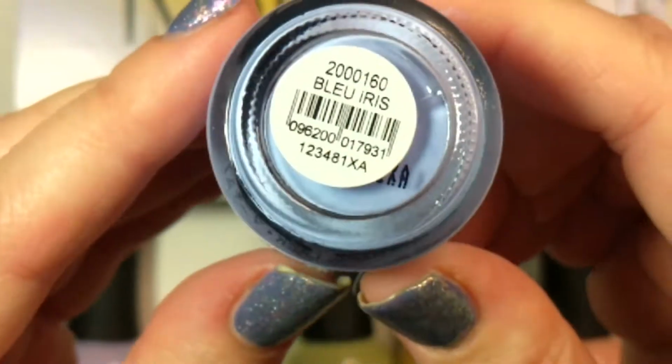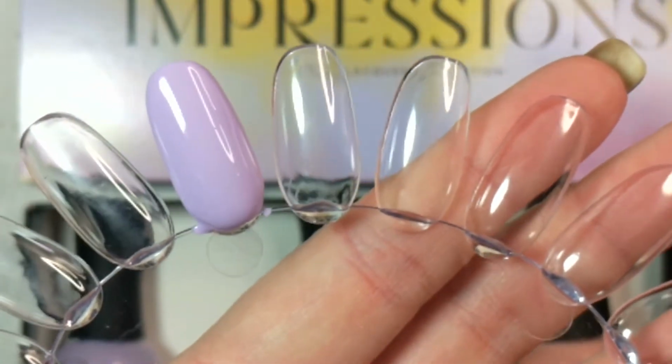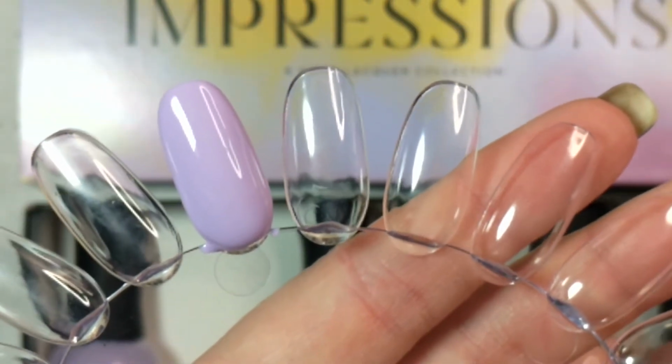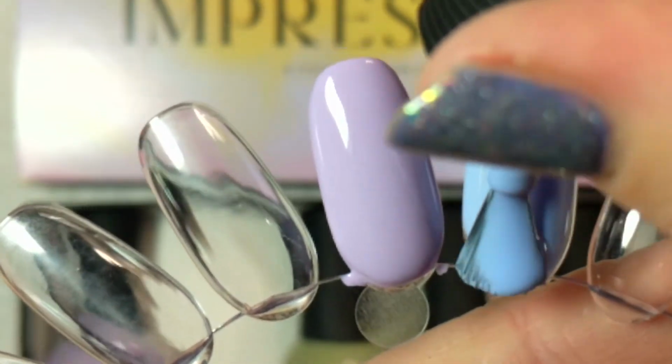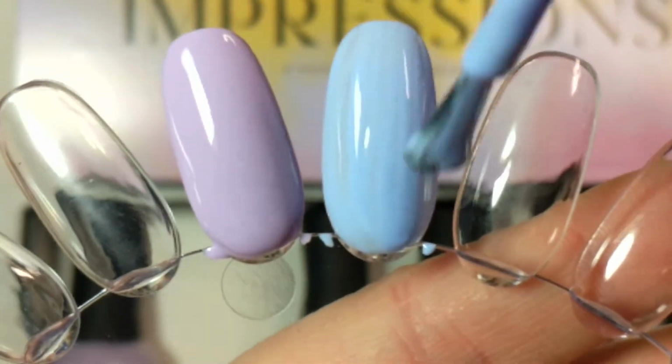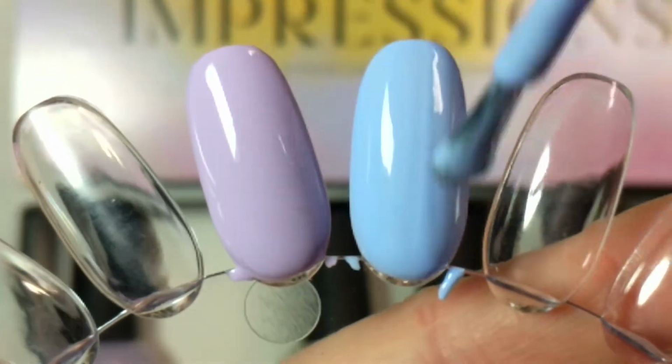Next up is our blue. This one is Bleu Iris. Like I said, I'm really curious to see how this one swatches because I'm hoping it's going to be one of those blue-purple shades, periwinkle-esque. Ooh, I think it will be. This is beautiful. Very creamy texture. I really, really like the formula on this as well.